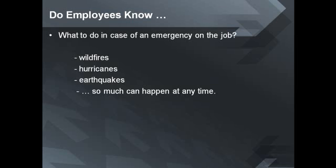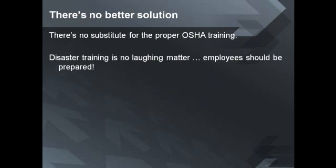So much can happen that it's good to get your aerial lift and scissor lift employees where they need to be in terms of knowing how to prevent accidents on the job when natural disasters occur. There's no better solution than proper OSHA training, making sure that your employees know what's going on and how to keep themselves safe when operating aerial or scissor lifts. Disaster training is no laughing matter.